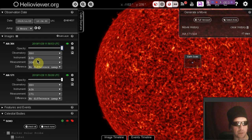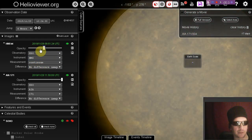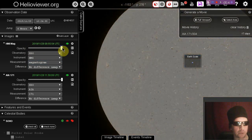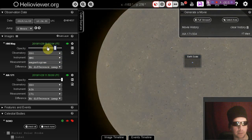And you can even mess with the magnetic camera. You can fade from 171 angstroms to the magnetic view. For instance, put up the magnetogram. So that's pretty cool. It'll show you what's going on. You'll be able to get this great visual analysis here at helioviewer.org.